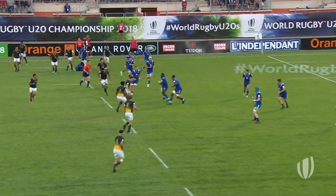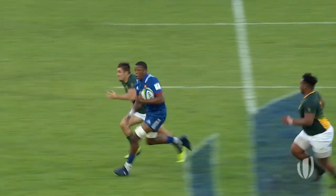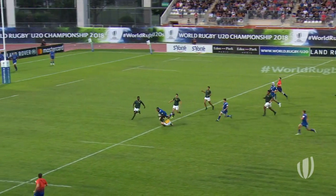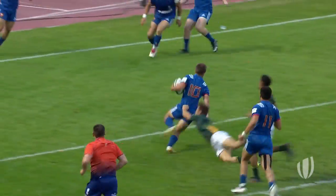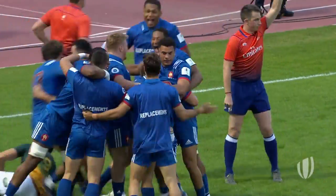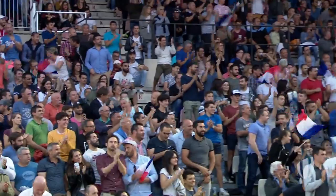Again, Kovu releases, and this is Bamba. Takes some stopping. The offload is there. Lovely ball out to Waki. Waki in the backfield, needs some support. Pops it up. French rugby, and it's absolute best. Oh, what a France. Carbonell scores one of the best tries of the day.